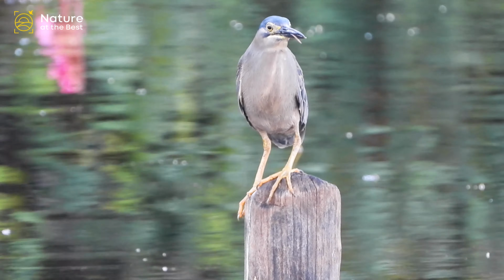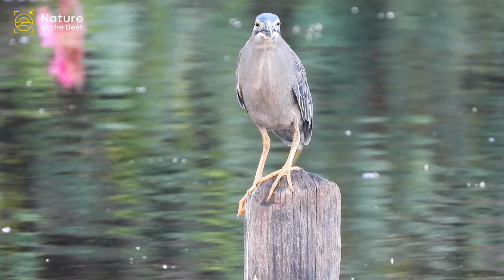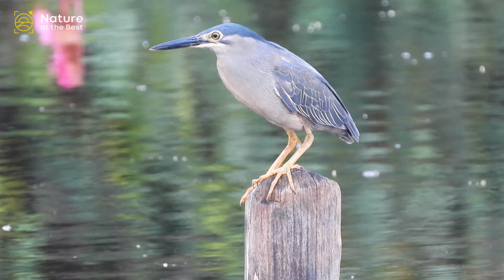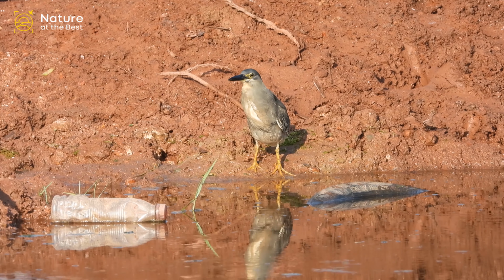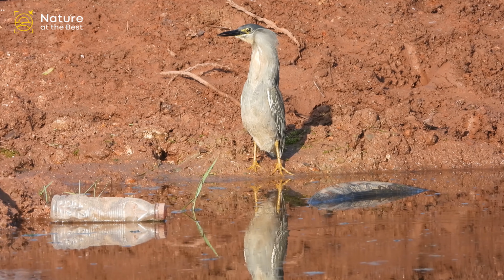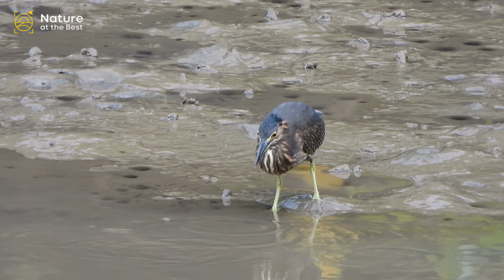Green heron is a relatively small heron. The neck is often pulled in tight against the bird's body. Adult herons have a glossy, greenish-black cap, a greenish back and wings that are grey-black grading into green or blue, a chestnut neck with a white line down the front, grey underparts and short yellow legs.